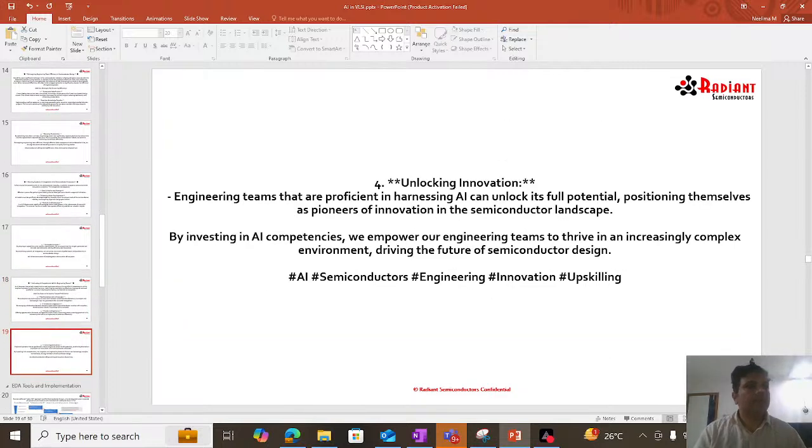Okay, now the last point is unlocking innovation. Engineering teams that are proficient in harnessing AI can unlock its full potential, positioning themselves as pioneers of innovation in the semiconductor landscape. Okay, so innovation is one more thing which we have to keep investing in. Okay, by investing in AI competencies, we empower our engineering teams to thrive in an increasingly complex environment, driving the future of semiconductor design.